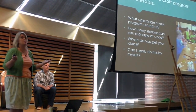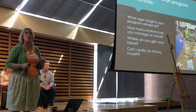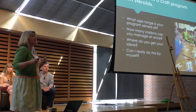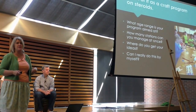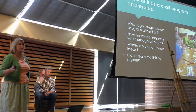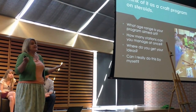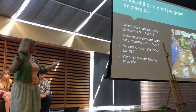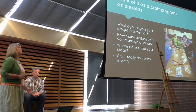How many stations can you manage at one time? This is a craft program on steroids. Can you only manage one craft at a time? I have learned over the years that I can handle up to 3 stations at one time by myself. But I have to be very specific about what kinds of things I'm doing at those stations. Where do you get your ideas? All over the place. And can I really do this all by myself? You can.